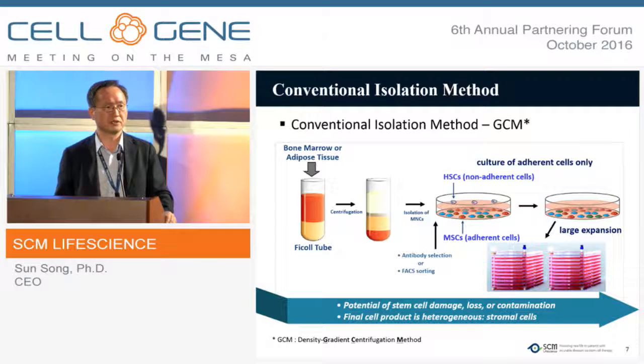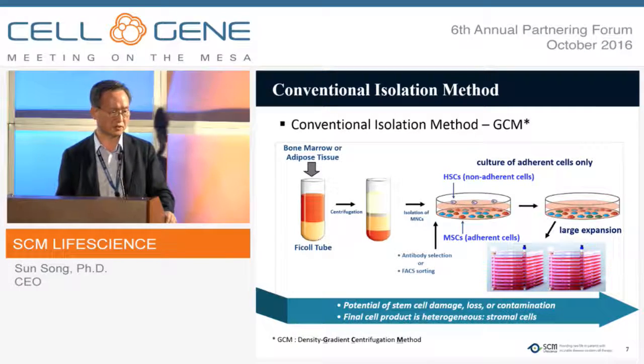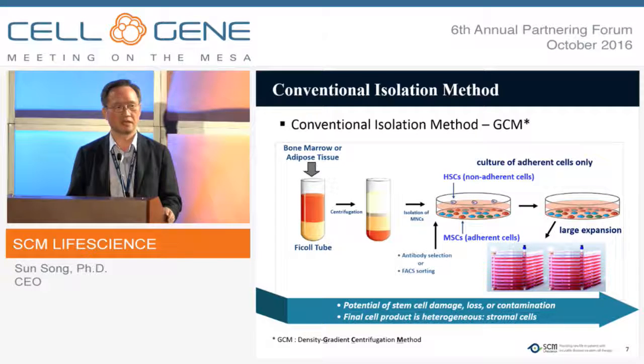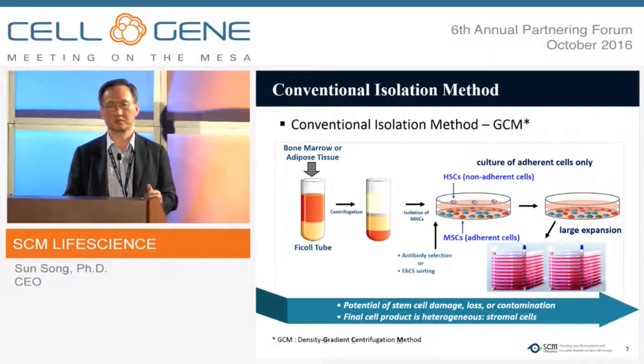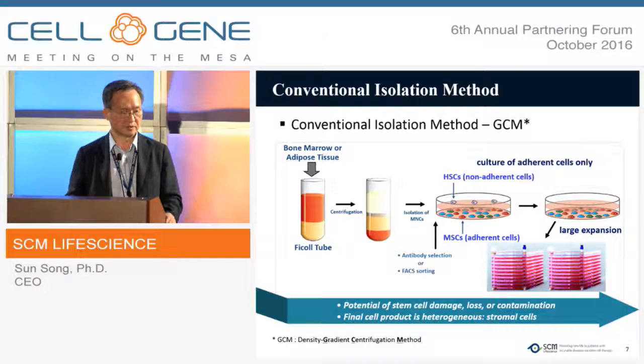And this slide shows the conventional isolation method called density gradient centrifugation method. And I'm going to call this method GCM in short. And briefly, if we load bone marrow or adipose tissue samples onto gradient solution, after centrifugation, you can get a layer of mononuclear cells. You take these mononuclear cells and plate onto culture dishes. And there are 2 types of cells. One is floating around cells, and the other one is adherent cells. So within 1 to 3 days, you get rid of all these floating around cells and keep expanding adherent cells only. And people use this kind of cell stack system for large expansion or bioreactor systems.